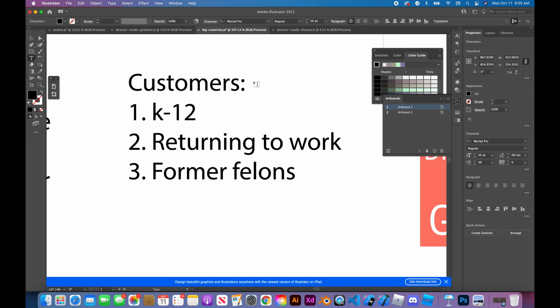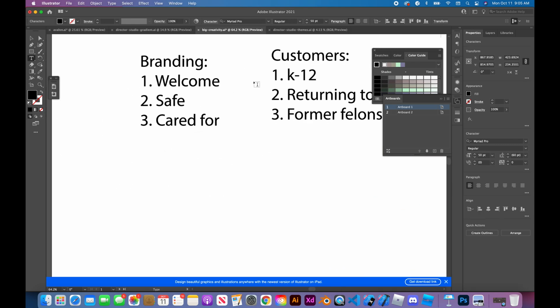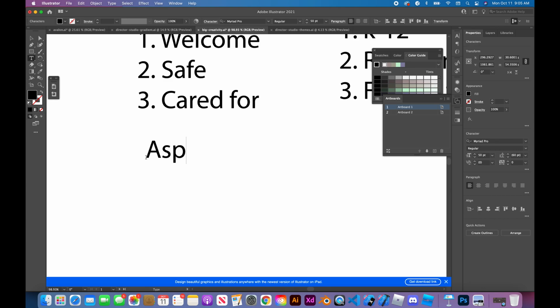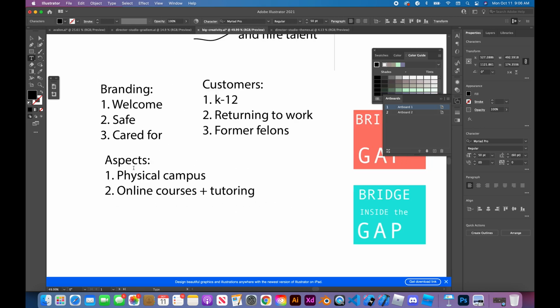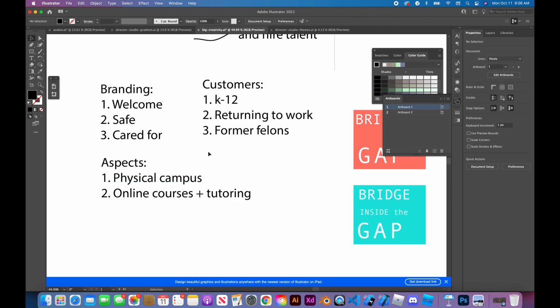Let's see. Branding, safe, welcome, care for customers. What's the other one I'm looking for? Aspects. Or maybe the word facets. Not necessarily sure, but there could be a physical campus, and also where you can get tutors, and online courses plus tutoring. That'd be some of the aspects of the brand.